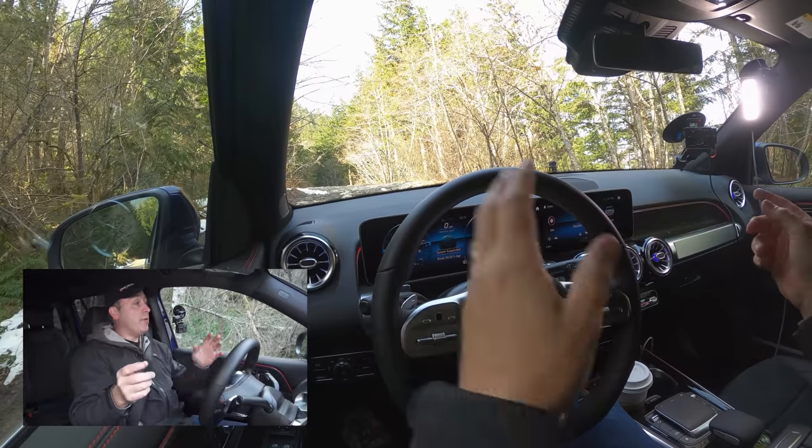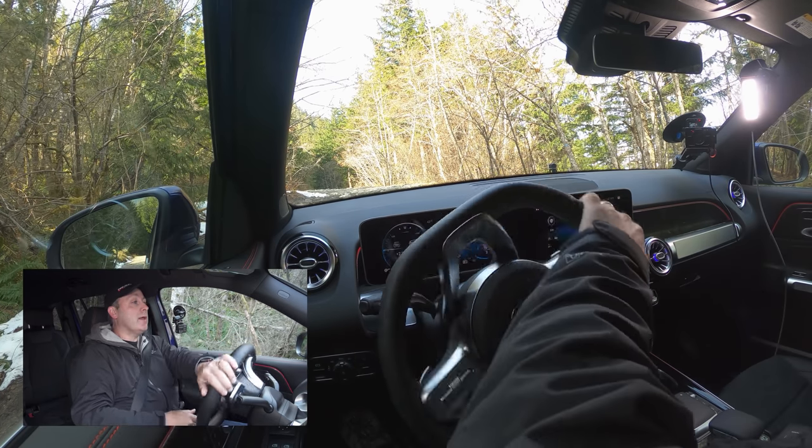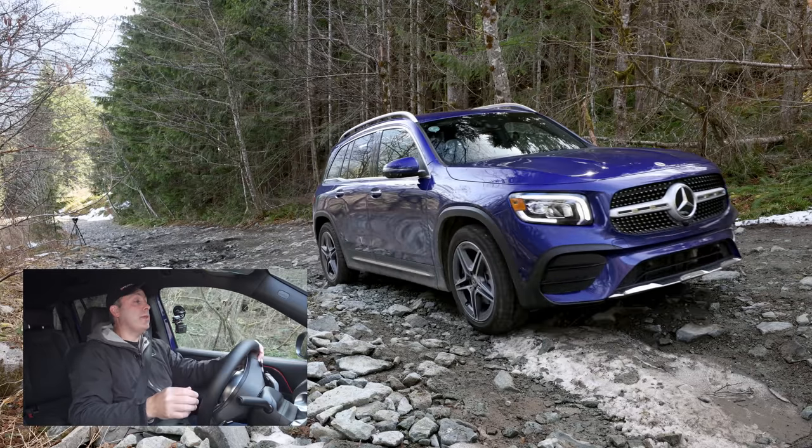I go hard to the right or I go easy to the left, but I cannot go down the middle because there's a boulder that's too big. So let's go hard to the right because we got through everything else.